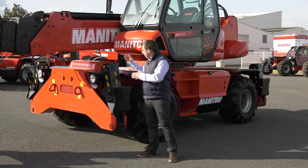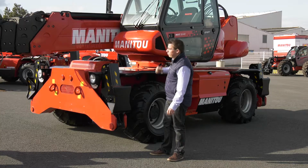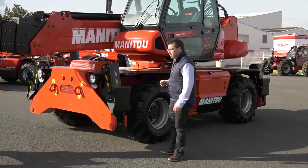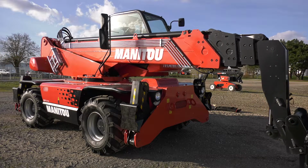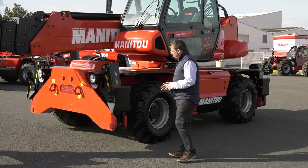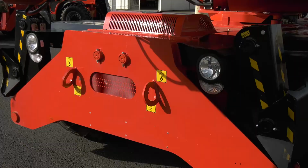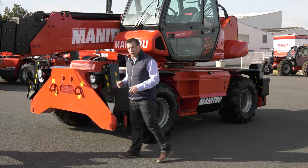With its compact dimensions, 2.5 meters wide, 3.02 meters high, and 6.59 meters long, combined with its 14.5 tons weight, this machine is very easy to transport. The machine also has two tie-down points in the front and two in the rear.